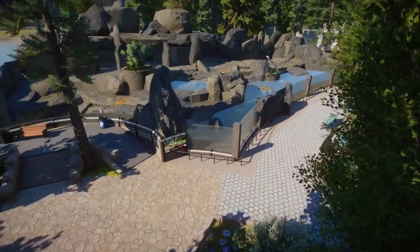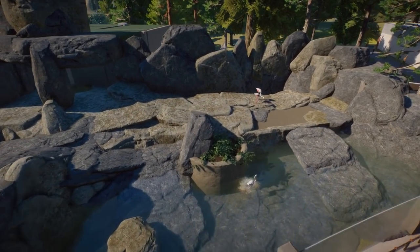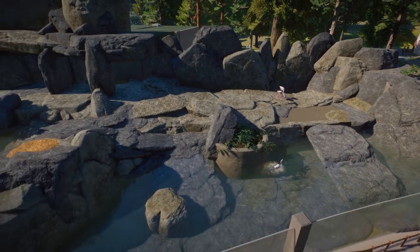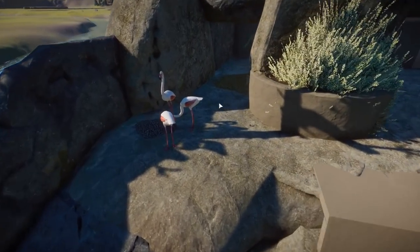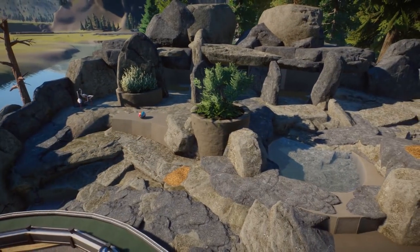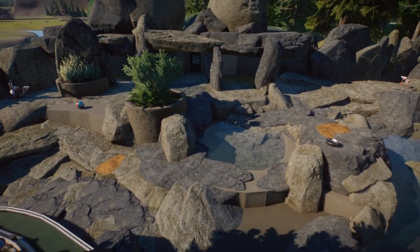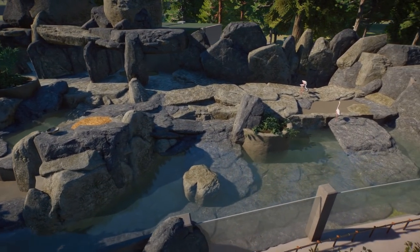But you can see this is the flamingo habitat as of now. You can see the animals are here. I guess I forgot to put in something to eat for them. They have a water bowl and stuff. I think the keepers just throw it down to the floor, which I think is not that bad because of all the stones and stuff you have. So yeah, this is how it looks, and I think it's really fitting for the flamingos.